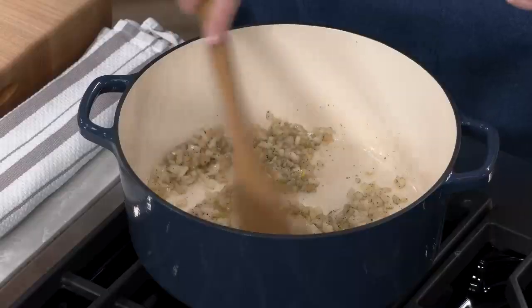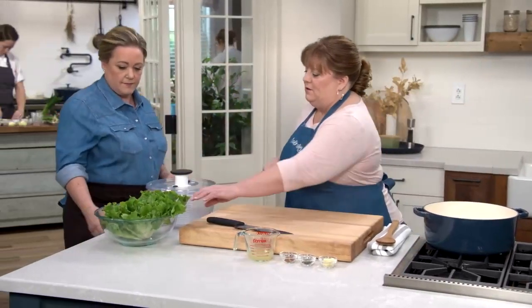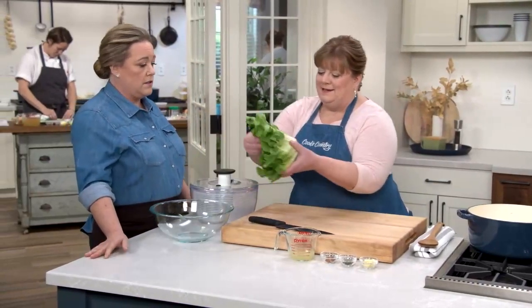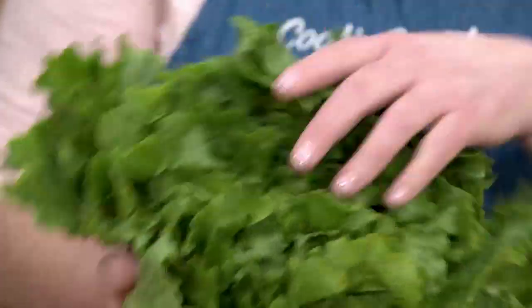So I'm just gonna saute these until they've softened and they're starting to brown, and that'll take about 5 to 7 minutes. In the meantime, let's talk about the escarole. That is a beautiful head of escarole. Isn't it? It's gorgeous. This is about 1 pound. 1 head should yield that. It's kind of loose, and so you really want to make sure you wash it well.